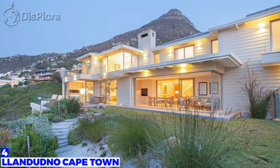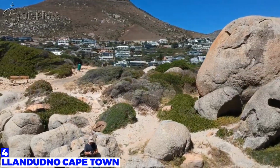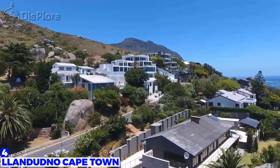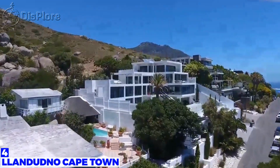4. Llandudno, Cape Town. Just 18 kilometers from the center of Cape Town, nestled between Camps Bay and Hout Bay lies Llandudno. Home to some of the most exclusive real estate in the city, this suburb is regarded as one of Cape Town's most beautiful and desired residential areas.